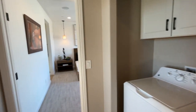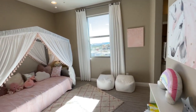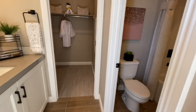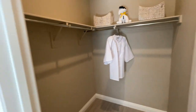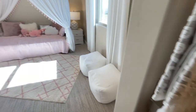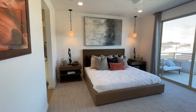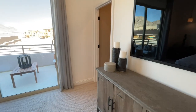A small laundry room. It's a good size room. And that's nice that it has its own bathroom as well. I like that these models here in Woodside Obsidian tend to have a bathroom in all the bedrooms. Same quartz. This is nice. The decor can make or break the feel of the home.